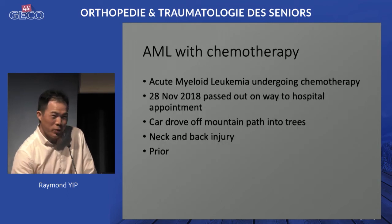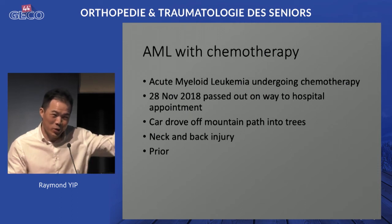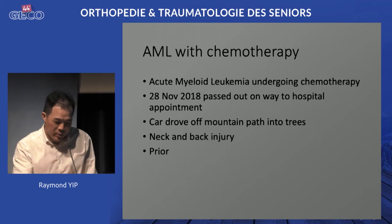He developed a complication from the HIV, he developed AML, he developed leukemia, and passed out driving on the way to the hospital. So my hospital was right on the top of the hill, and he drove off into the mountain path, into the trees below, and he injured his neck and his back. His back wasn't too bad, but it was mainly neck pain afterwards.